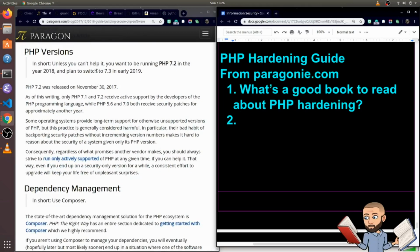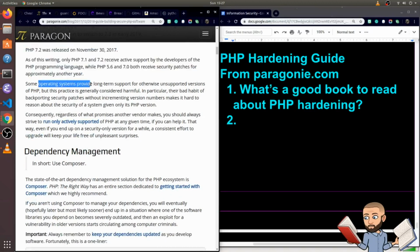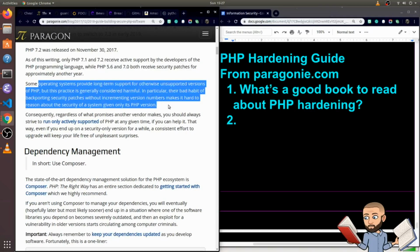In short, unless you can't help it, you want to be running PHP 7 and plan to switch to 7.3 in early 2019. So here's a little bit of history for the different versions. Some operating systems provide long-term support for otherwise unsupported versions of PHP. That's interesting. But they say here this is considered harmful. In particular, their bad habit, as in the operating system's bad habit of backporting security patches without incrementing version numbers makes it hard to reason about the security of a system given its PHP version.